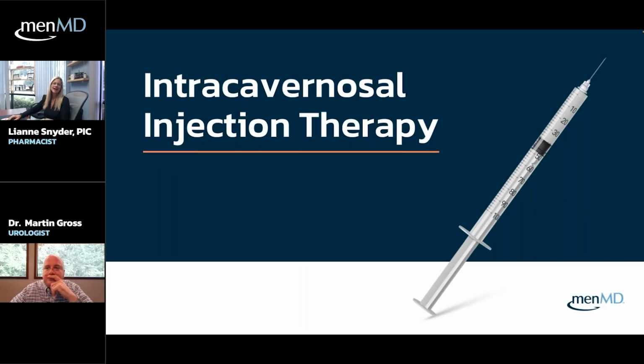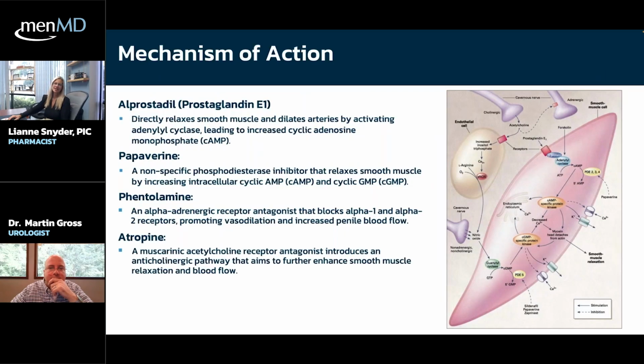Good evening. I'd like to talk to you today about intracavernosal injection therapy and how these medications work to achieve an erection. To achieve an erection, blood flow to the penis must be significantly increased. These medications work together to make this happen by influencing the blood vessels in two key ways. They either relax the blood vessel or block the contracting signal. Let's look at how each medication contributes to this effect.